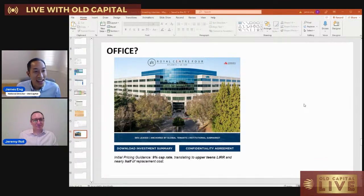And we gave them the money for the TIs. We gave them the money for the leasing commissions in the loan. And then they would lease it to one guy or two guys or three guys. And, over a couple years, they get it to 85, 90% occupied. Then they would sell it for $40 million, pay us back the loan, and make a gazillion dollars.